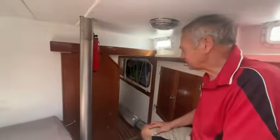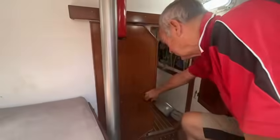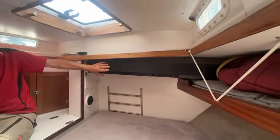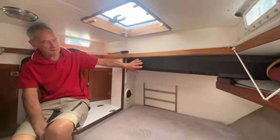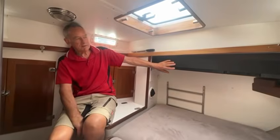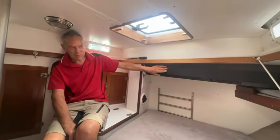Yeah, so there's a sliding door here. It obviously needs to be latched back, and you can get quite a bit of privacy. So that's the storage, where it's a full-size piano keyboard, Yamaha. I'll show you later, but it actually fits onto the saloon table, and if there's any musician that's going to buy the boat, I'm going to throw in the piano.